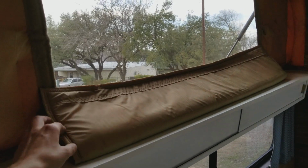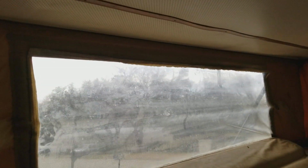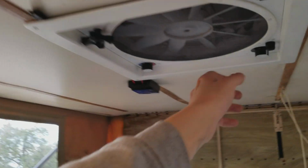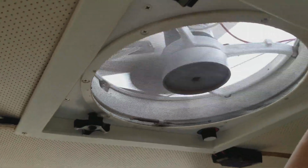These windows are mesh. I have a plastic liner I can put up if it's cold and I want to look out, and an insulated liner for nighttime or privacy. Same with the bed. There are 2 mesh windows here for ventilation. The lights work. Super old school. We've got a fan. That's really helpful, up to a point, of course.